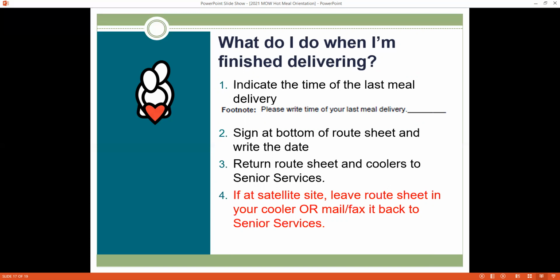Secondly, make sure that you sign and date your route sheet. And third, please return the route sheet, your coolers, hand sanitizer, any extra door hangers, etc. that you may have back to Senior Services, unless of course you're from a satellite location. In that case, you would return your items to that location.